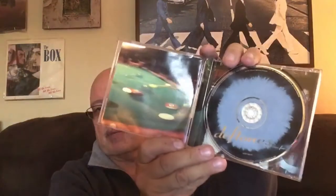And next, we're going to go to some alternative metal. Yes, I listen to alternative metal. This is the Deftones. This is Around the Fur, 1997 release. I think there's a different cover. When I was looking it up, the year and stuff, it showed a different cover, so I don't know if that's the original cover. I believe it is, but wonderful album. I need to listen to these guys every once in a while.